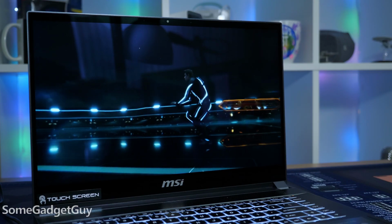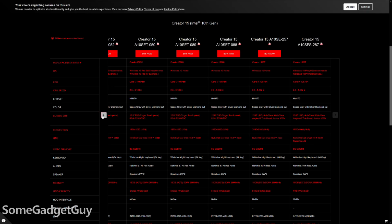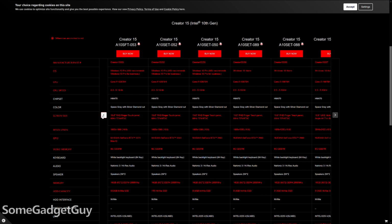It's not to tell you how to spend your cash, but if your focus is on photo and video work, I'd maybe recommend spending more on one of the variants with the 4K display. It's a jump in price, but also starts you off with more RAM and storage to help balance that price hike. The curious option is the model with a 144Hz screen.